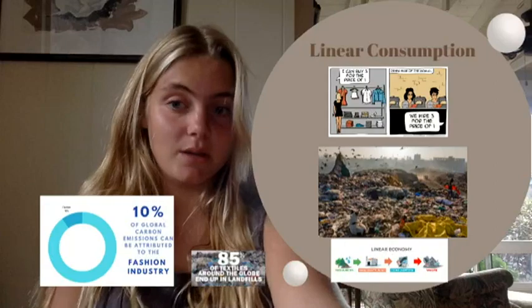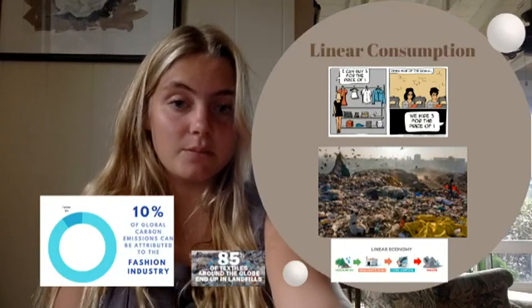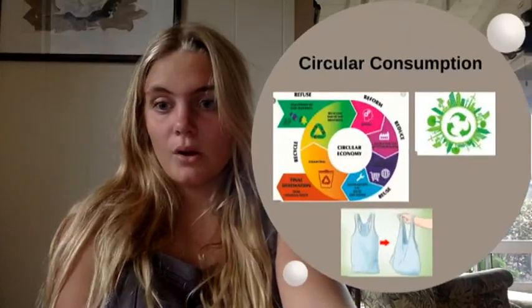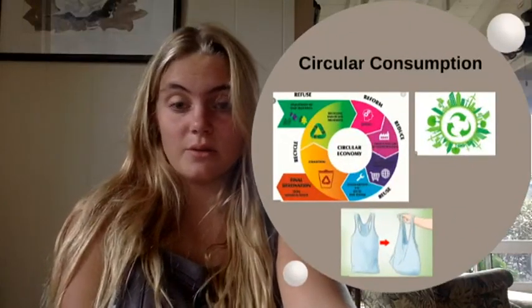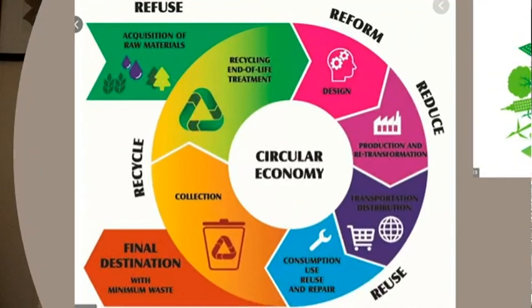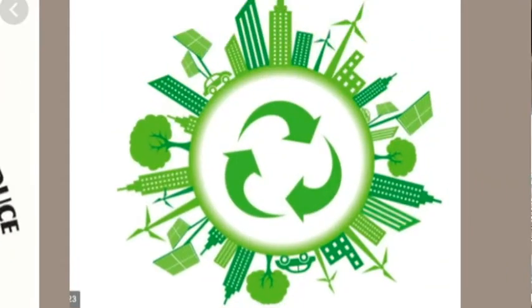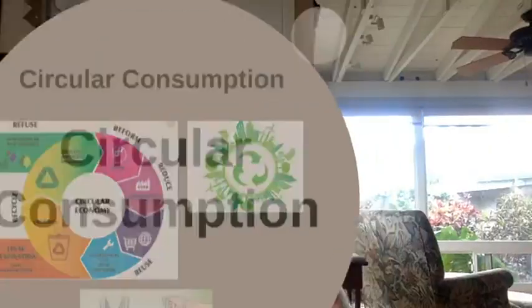This is where circular consumption comes into play. Circular consumption reduces the vast impact on our Earth's environment. Instead of a linear system of resources being taken away from the Earth, and in the end, most of them being wasted and thrown away, the products are repurposed, thus restarting the cycle and creating new products without wasting the resources used to make them in the first place. Waste is eliminated in circular consumption. The shift from linear to circular consumption is crucial in creating a sustainable lifestyle and economy.